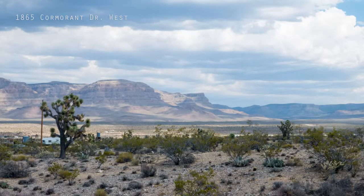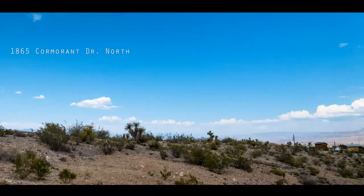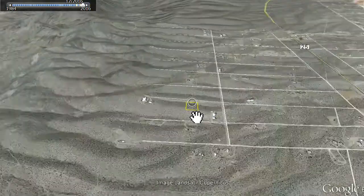As you can see, this property kind of sits up on a ridge and it has views of a mountain range across from it, and these two shots are looking kind of up at the ridge itself. So with that, let's take a look at the property itself.